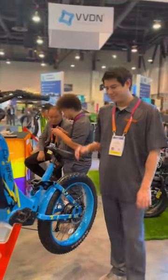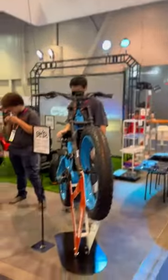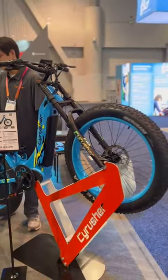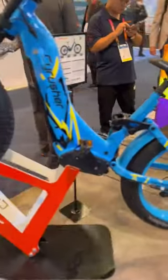Okay, thank you, Jake. So, Cyrusher at CES Las Vegas. This new model is coming out this year. There's a new Trax, which is for trail riders, all terrain, but it's a step-through, so easy access.